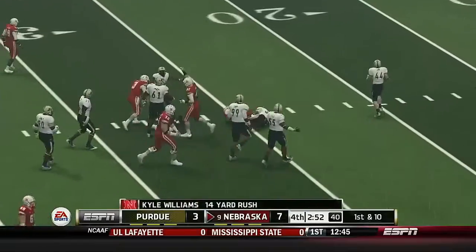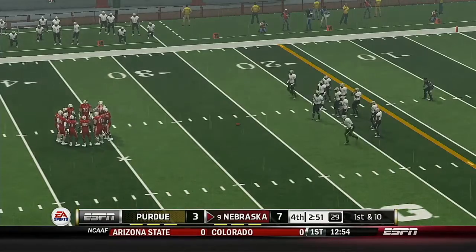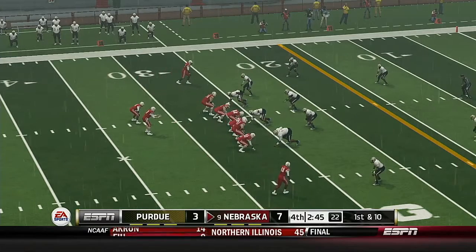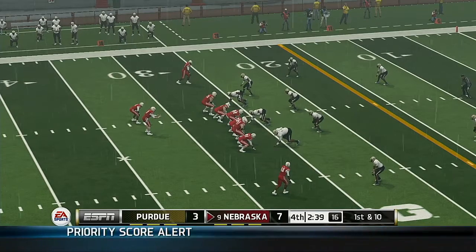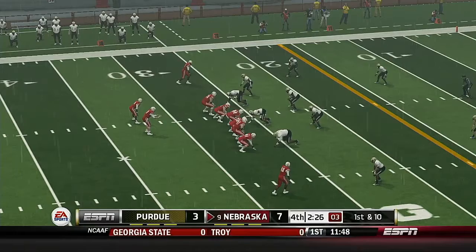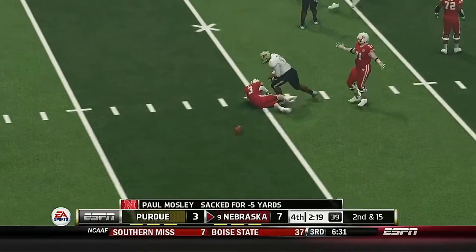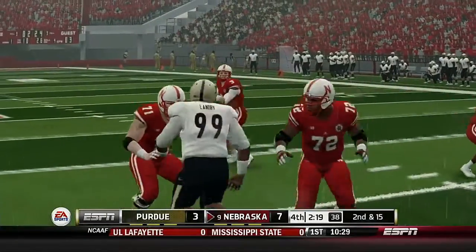He's at the 30, makes it out to about the 26. From the 26-yard line, it's first down. He scrambled. He's wrapped up for the sack. Man, these guys can be aggressive. When you stand back there and take hits like that, you definitely are going to feel it the next day.